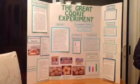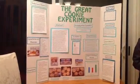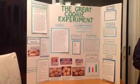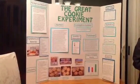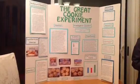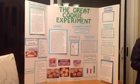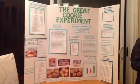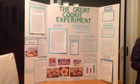My investigative question was, how do the different types of shortenings affect a cookie's taste? The hypothesis I made was about how the cookies' tastes would turn out. For example, I thought Crisco would be the least favorite because of the research I did that stated it barely had any flavor. I also thought margarine would have an alright flavor because, like I said before, it has the same fat ratio as butter.